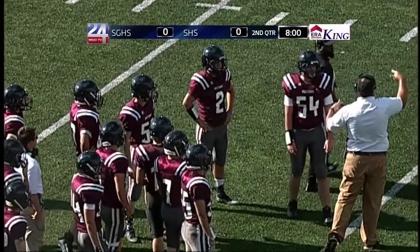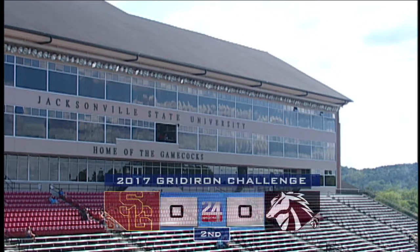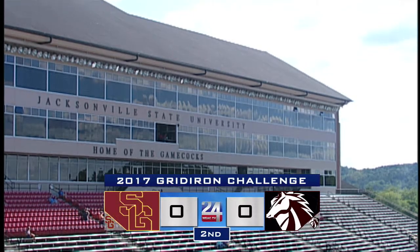And that'll take us to the end of the first 12-minute quarter. We have an 8-minute quarter coming up between these two teams. We'll continue with our live coverage of the Gridiron Challenge from Jacksonville State.